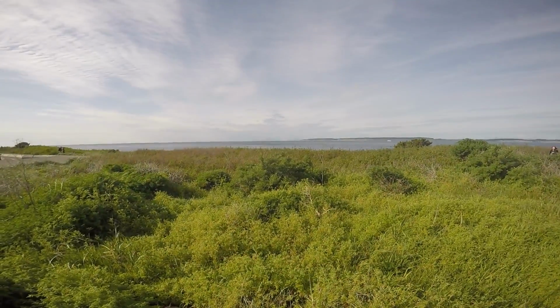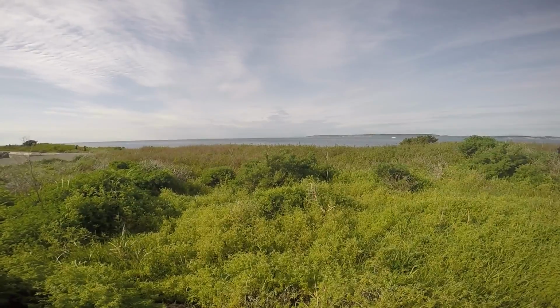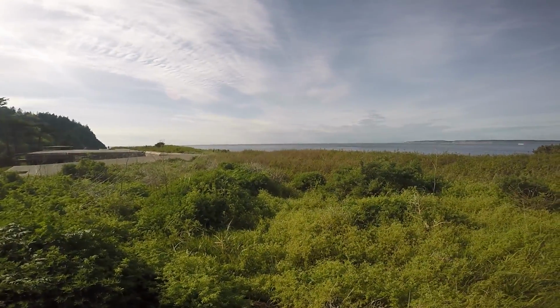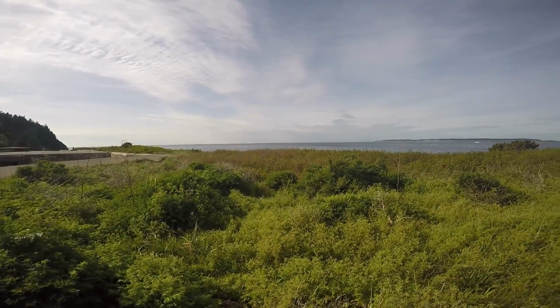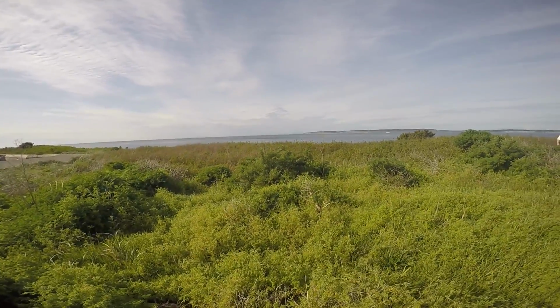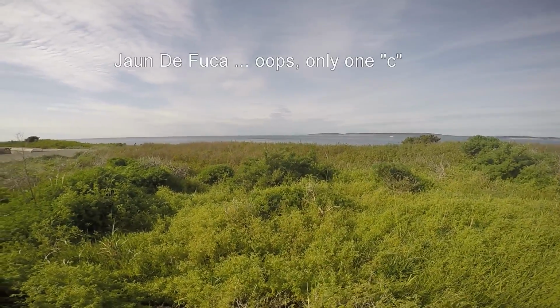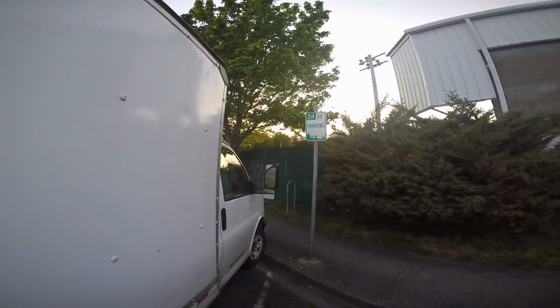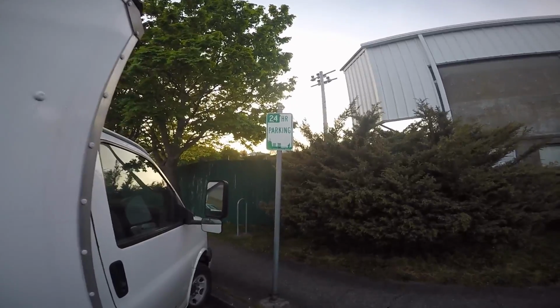Looks like if you tried hard enough, you could open it, but I don't feel like trying hard enough. Right out there is what's called the Straits of Juan de Fuca. And if you go out that direction, you're heading right out to the Pacific Ocean. You gotta pronounce that right. Fuca, Juan de Fuca, F-U-C-C-A.